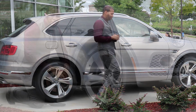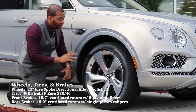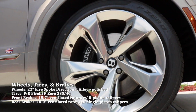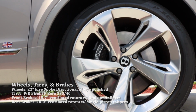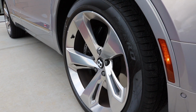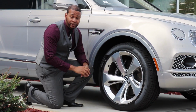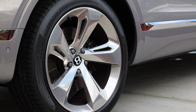Now with all that being said, I think it's time to cover the wheels, tires, and brakes of the Bentayga. Now this particular example of the Bentayga comes equipped with the optional 22-inch directional forged aluminum wheels, which are the largest production wheels found on a Bentley vehicle. Now up front, your brake rotors will be internally ventilated and 15.7 inches in diameter. They're grasped by 6 piston calipers. In the rear, your brake rotors will be 15 inches in diameter and grasped by a single piston caliper.